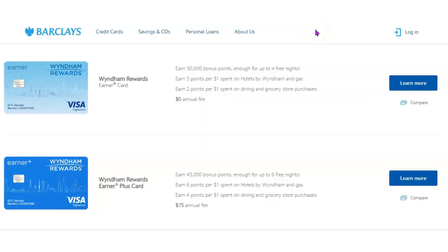This is the Barclays website, and we can see that there are 2 different credit cards. The first one is called Wyndham Rewards Earner Card, and the second one is called Wyndham Rewards Earner Plus Card. The first card is completely free, which means that you don't have to pay an annual membership fee. If you apply for this card and you are approved, they will give you 30,000 points for free, and you will get those points after spending a certain amount of money within a certain time frame.